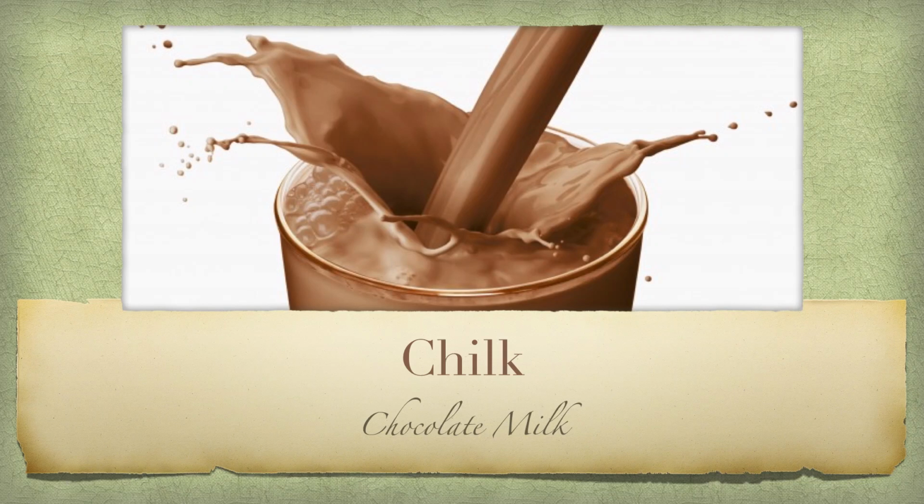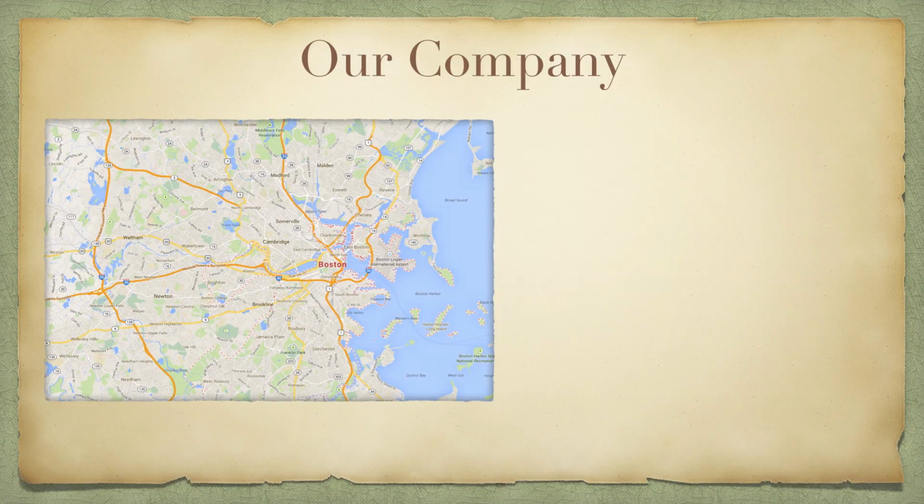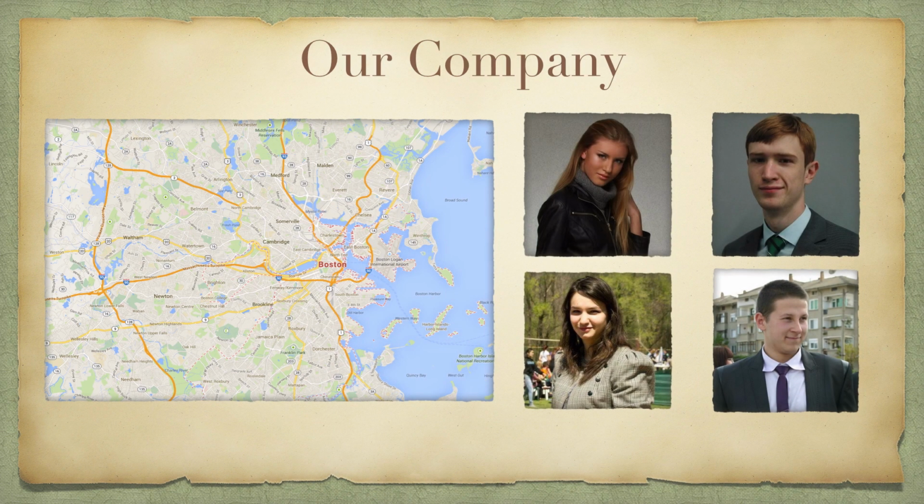This report provides a detailed analysis concerning the stability, profits and cash flow of our new company Chilk during its first year of activity. The production line is divided into two departments, mixing and bottling packaging. According to the income statement, the company performed well. Chilk is a chocolate milk company based in Boston. It was founded by 4 AUBG students.